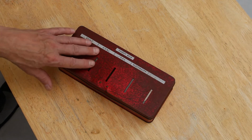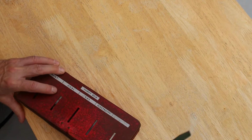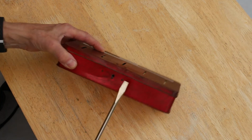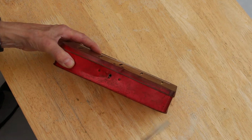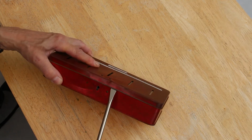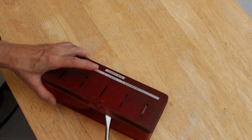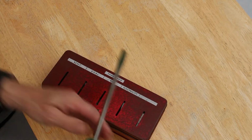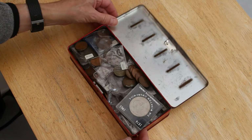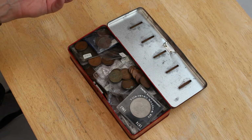Anyway, this money box is going to be opened now, and as I said, I haven't got the key, so we're going to have to pry the box open, and I'm just going to try and keep it on camera. There's the keyhole there. I couldn't find the key, so, yeah. Okay, come in. There you go. Wasn't too difficult. So what have we got? Another box full of interesting coins.